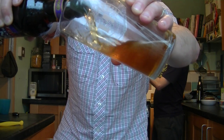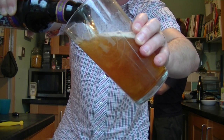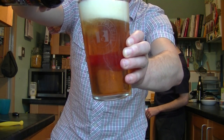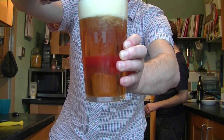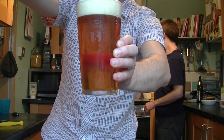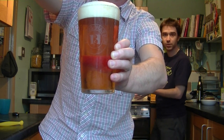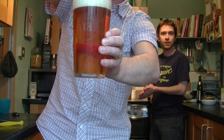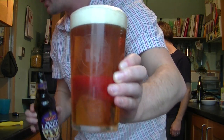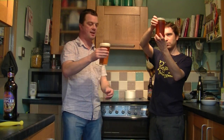Nice golden colour on this. Oh, I'm doing a better job of this, Paul. Famous last words. Oh no, it's not too bad. I think the aggressive pour is good for reviewing purposes because you're getting the nose a bit better off it. That looks lovely. Classic amber colour.